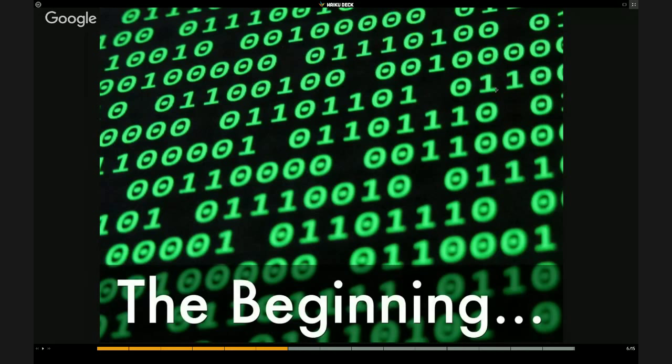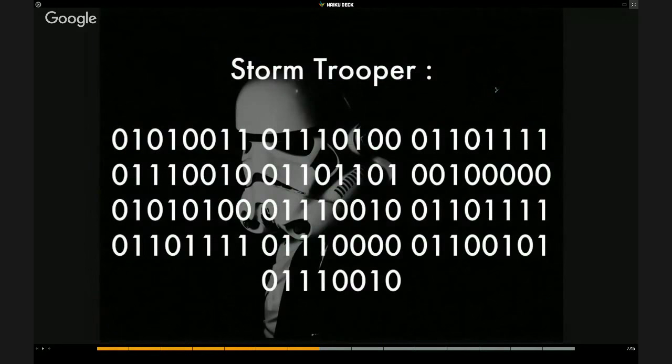For example, you can use binary code to write a word. Like stormtrooper. Or two words, a name. So this whole chunk of binary code would be given to a computer, and the computer would spit out stormtrooper. It's pretty cool. And each section here is a letter. So S-T-O-R-M, space, and it continues on.